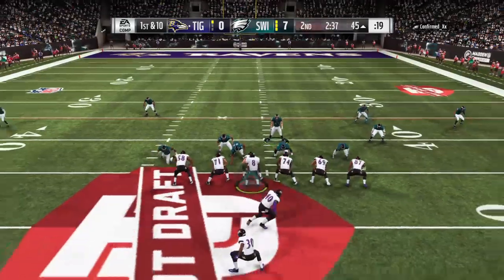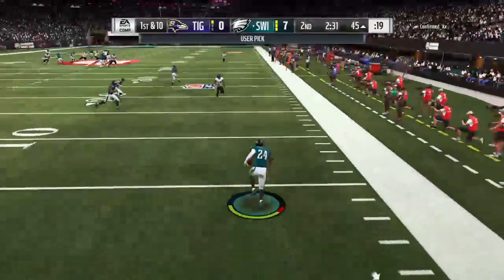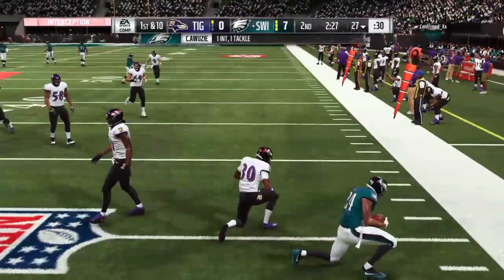Unfortunate, too, because you know they thought they had something there. They don't call it just to call it. They don't just say, oh, what the heck, let's go ahead and fake it here. And for the 4th time tonight, it's an interception. Chidobe Awuzie with a pick. And he is all the way up past the 25.